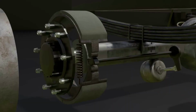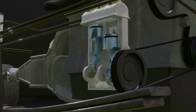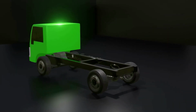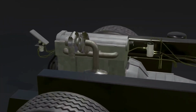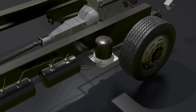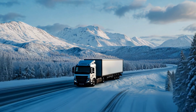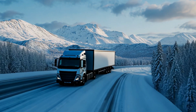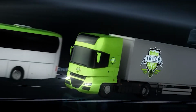Air brakes aren't going away anytime soon. Their design is scalable, meaning the system can be adapted to different types and sizes of trucks without a complete overhaul. Whether it's a medium-duty delivery truck or a massive 18-wheeler, air brakes provide a flexible and reliable solution for vehicles carrying serious weight. They're also built for the long haul, literally. Trucks travel through intense weather, high altitudes, and demanding terrain. Air brakes are built to handle that stress with durability, redundancy, and automatic fail-safes.